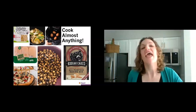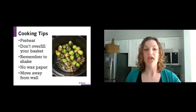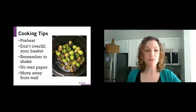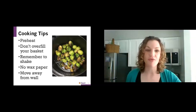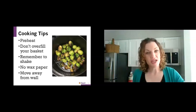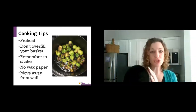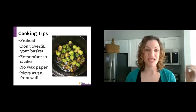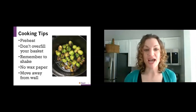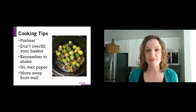All right, and lastly, a couple things that can really help you make a fabulous meal at home. Just like your oven, you just want to preheat just about 2 or 3 minutes. That way things are ready to go and it really makes that cooking time optimal. Another thing too, don't overfill your basket. So we want to make sure that when it's cooking, you're getting airflow around all your items and they can crisp up. So when I made these Brussels sprouts, I wanted to make sure that I had enough room in the pan. That way I could get them really crispy the way I like them.